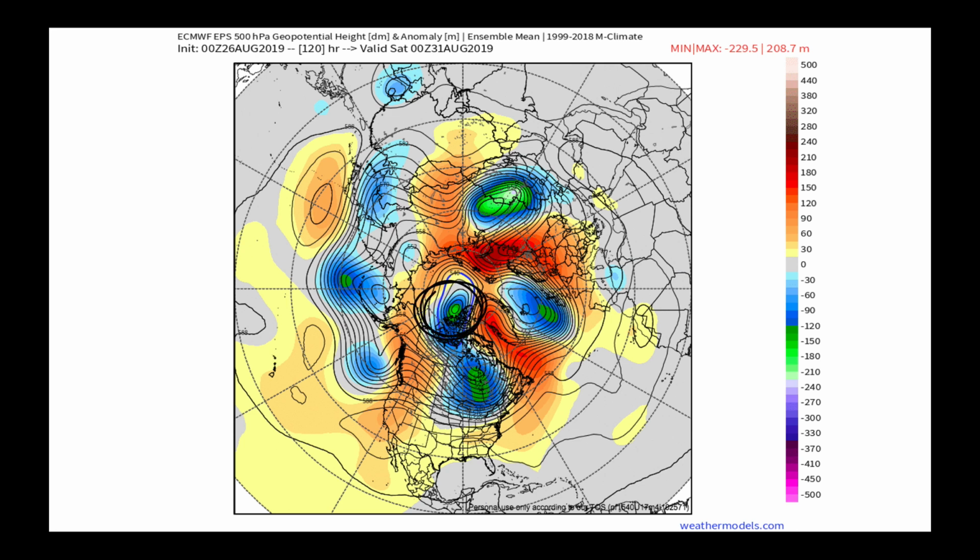We have a well-defined trough sitting right over the North Pole, and I count 1, 2, 3, 4, 5, 6 kind of lobes of low pressure that extend from it. Now, why I'm showing you this is typically the more of these lows that we have orbiting this deeper trough sitting in this area, the better the chance that the pattern stays unblocked.